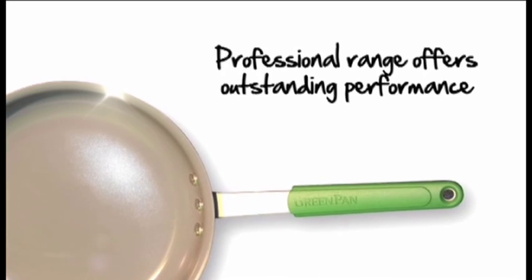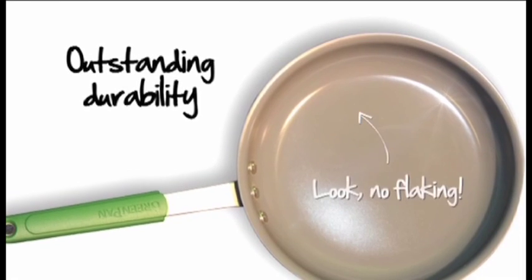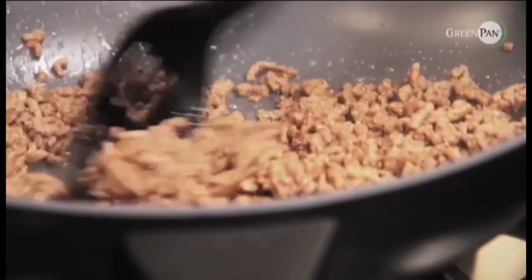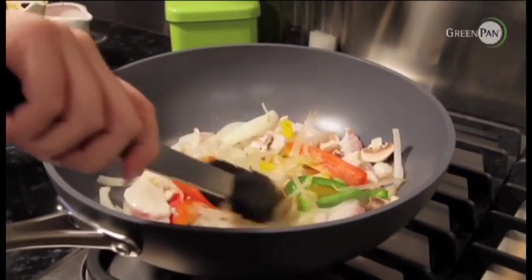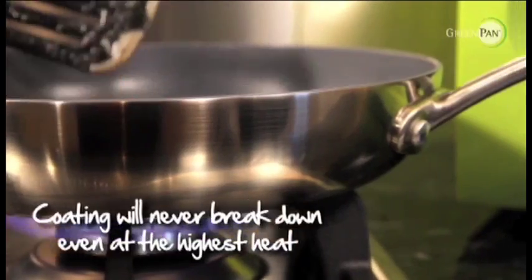GreenPan brings professional tools to your kitchen with simply outstanding cooking performance, quality and durability. Thermolon, with its ceramic-based non-stick coating, will perform as well as the best traditional non-stick, but give you the reassurance that the coating will never break down, even at the highest heat.